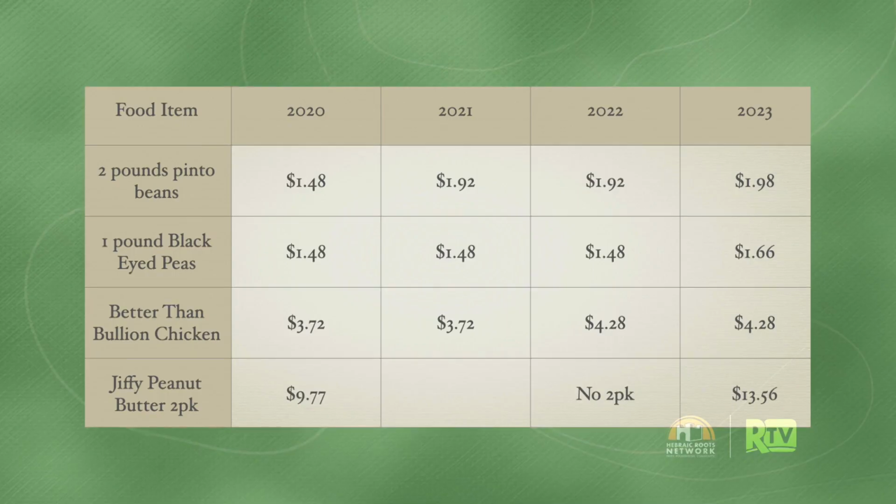Where I'm going to start is with a few prices. When I started on this journey about 2020, like a lot of us have, I started getting into the food storage part of things. And so I actually kept a record of some of the food prices, and I think you guys would enjoy some of this. On this slide, we have 2 pounds of pinto beans. In 2020, they were $1.48 for 2 pounds. Today's price is $1.98. It kind of kept steady there for a little bit. In 21 and 22 it was $1.92. So you might say, well, that's not a big difference.